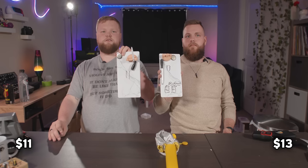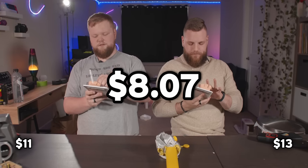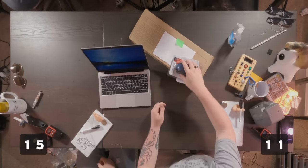How much do you think the banana umbrella costs? 11. 13. Bren is closer on that one. This banana umbrella costs $8.07.